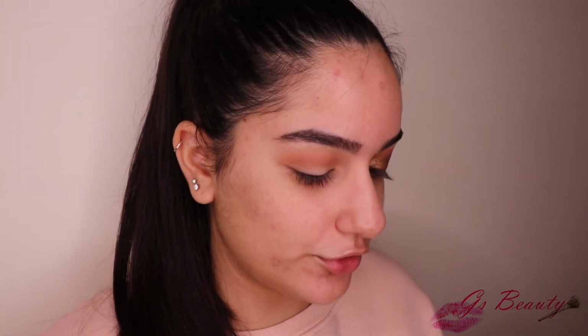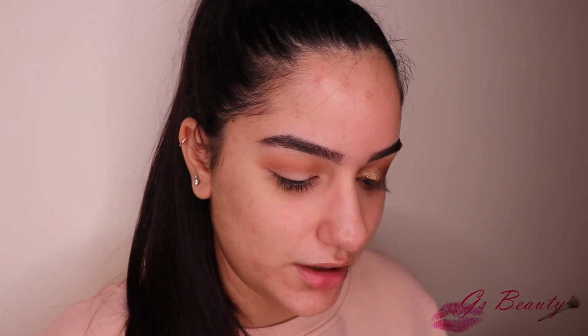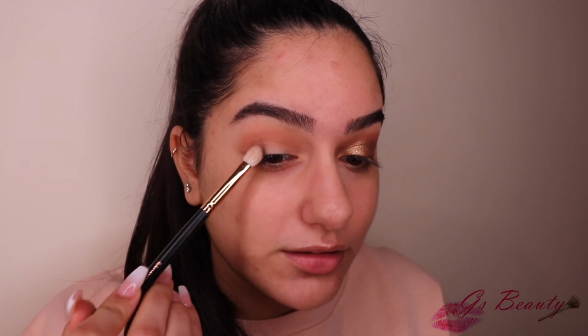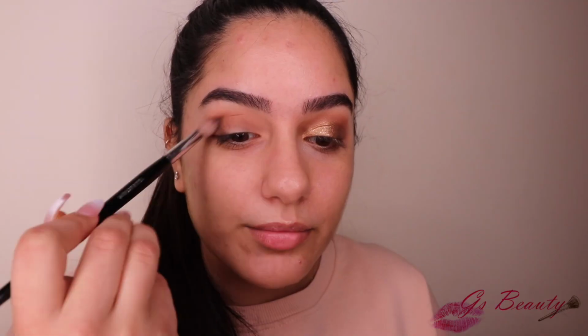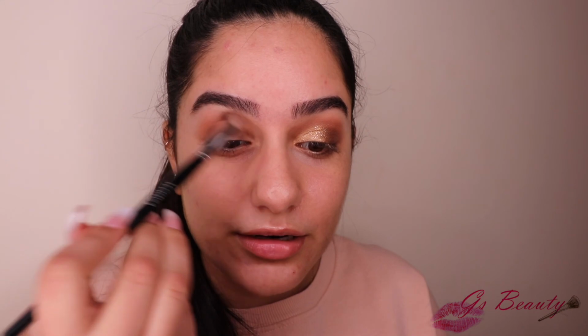So I'm gonna take my favorite brown shade that will never fail to not be patchy. So putting that in my outer V and just blending it into my crease with my Morphe R39 brush. This is a tapered blending brush. And I'm just gonna make sure that I blend it out really, really well, because this is the only other shade that we'll be putting in our crease and our outer V. Again with my big fluffy blending brush and just blending out that color.